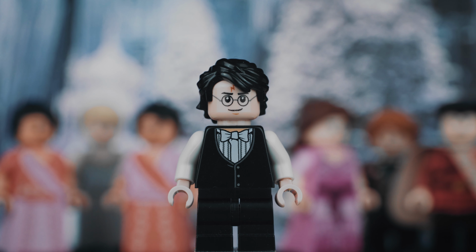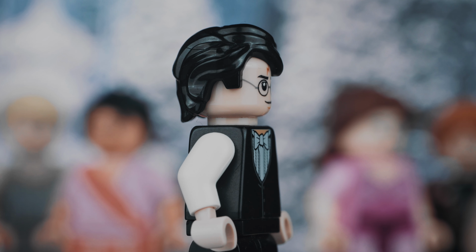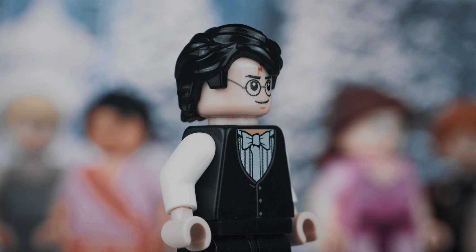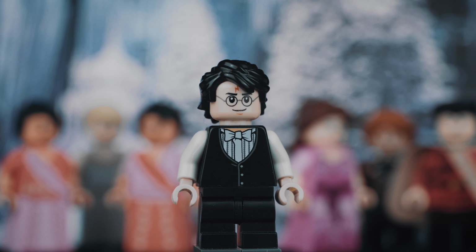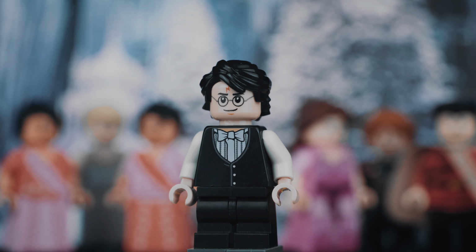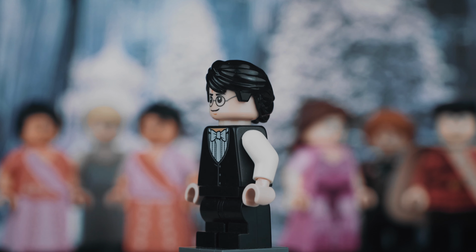Starts to have feelings for the 5th-year student Cho Chang and wants to ask her to be his partner for the ball. What Harry doesn't realize is that she's actually dating his competitor in the tournament, Cedric Diggory. So you might wonder, why am I putting this minifigure in the showcase? There's not really any custom parts to him. Isn't this just a waste of a minifigure spot?